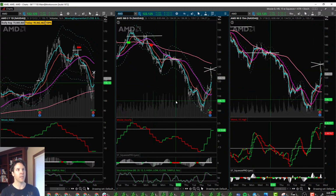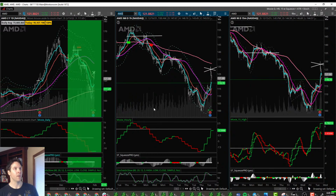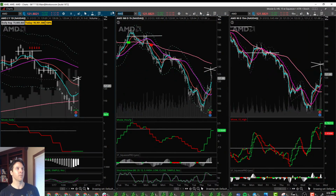What I look for is a pullback into support that is then confirmed, in order to have price start moving back up. This is only a bounce, and we haven't come down to test the moving average yet. That's why you're seeing it come down, and it could keep going down. Look at PayPal, it keeps going down.